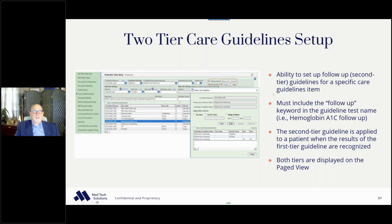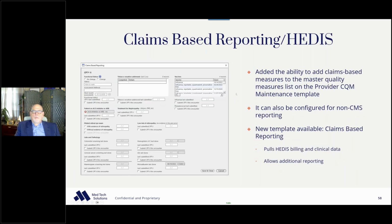I'm going to skip over this, but there is claims-based reporting for HEDIS. This has been added. This allows you to do some of those claims-based reporting measures for HEDIS.